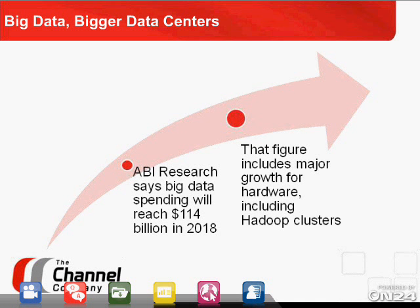But one of the things they were keen on pointing out in their report was that the figure includes growth for major hardware deployments around specific types of big data tasks, like Hadoop clusters. That was a big one. So it's a growing area. It's a very important area, and it is driving a lot of interest and a need for better technology to handle those intense data center tasks. And with that, I'm going to turn it over to Bill, and he's going to talk a little bit about the Intel technology.